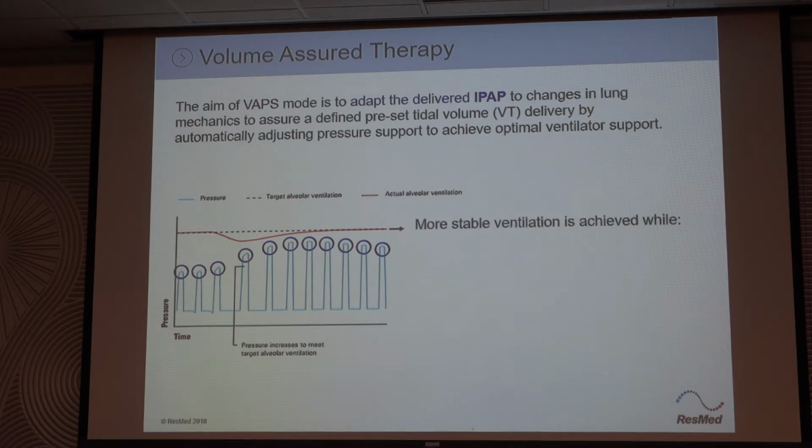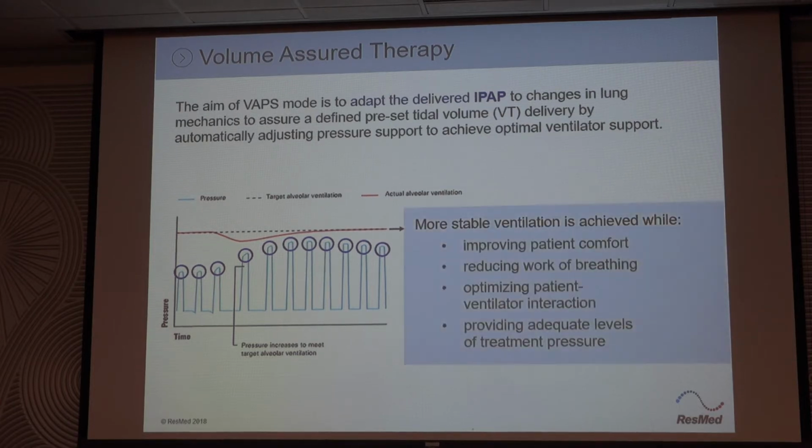And again, you get more stable ventilation, especially when they're sleeping. Meaning many of these patients do well in the day. It's just when they go to sleep, they don't have their accessory muscles. Diaphragm doesn't work that well. So it'll just ventilate them like they do in the day and actually let them sleep better. Reduce the work of breathing, adequate levels of treatment pressure. And this is huge as far as making it easy.